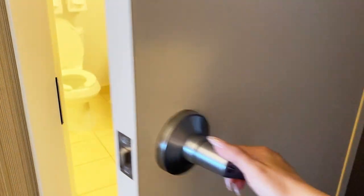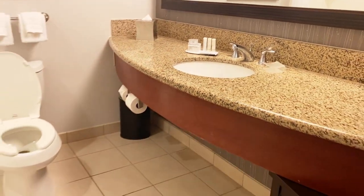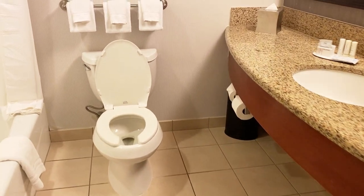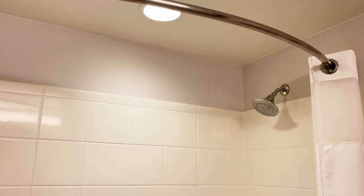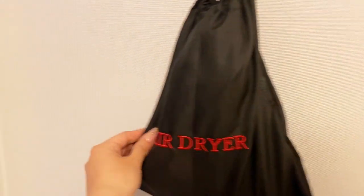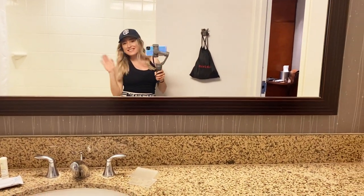Let's go see the bathroom. So here's your mirror. And yeah, decent sized bathroom. Let's go back. Towels, bathtub, it's a two-in-one, and then here's your hair dryer. You have more towels and a really big mirror. So I'm very, very happy with this.